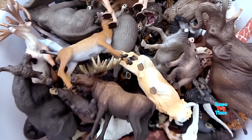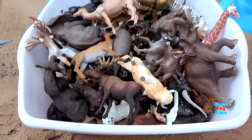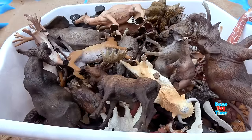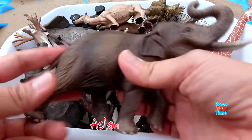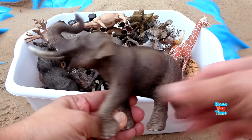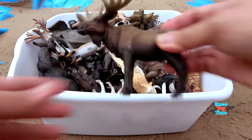Today, I'm going to show you lots of animals from my collection. Let's get started! Here's the Asian elephant. Asian elephants have smaller ears compared to African elephants.